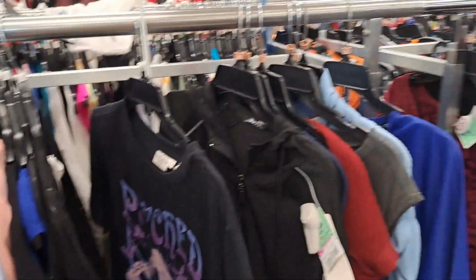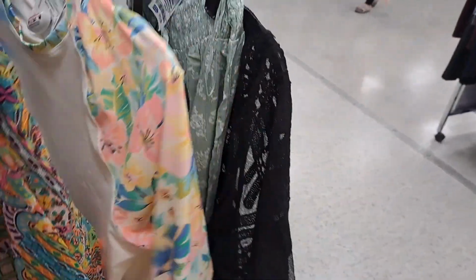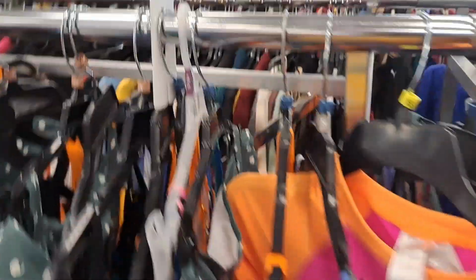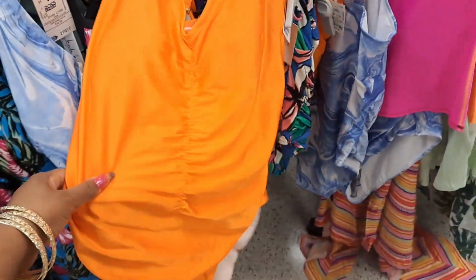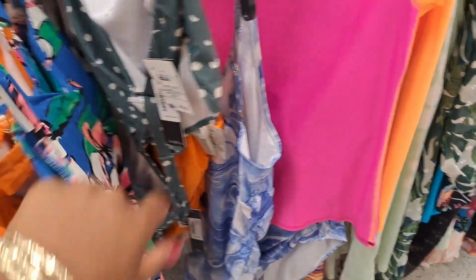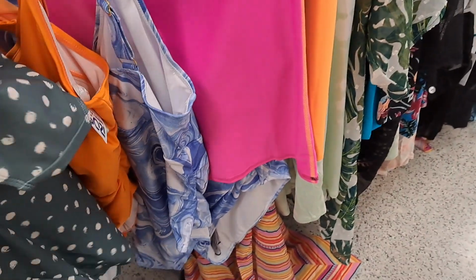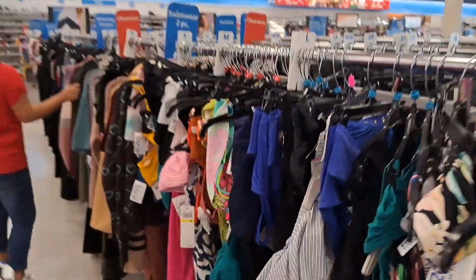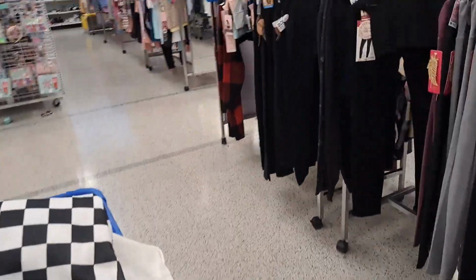Let me see. I got some shirts right here. Some shirts. Oh, they got a clearance over here. Let's go see what's on the clearance. I'm back here at this thing here. Oh, it ain't like I want it though. Okay, let's see. 3X here. Some swimsuits. $9.99 for that orange there. That's cute. Little orange one. That's a two-piece here. $16.99. Let's see what they got down here. Somewhere they got some clearance. Not even my size.